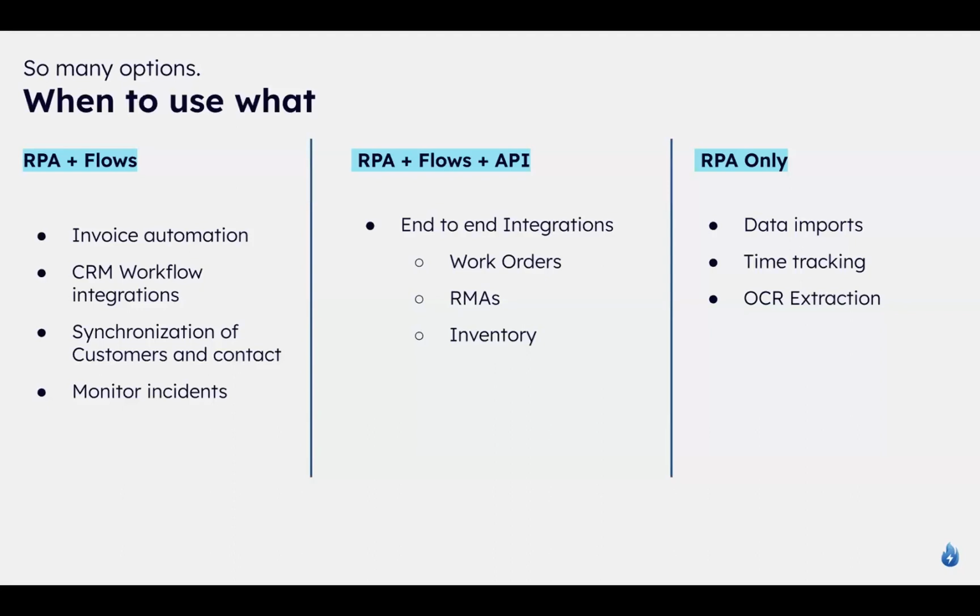RPAs and API flows and APIs, which are again part of the entire MuleSoft stack, are used when there are end-to-end integrations for a full end-to-end process like work order management, RMA management, inventory management. So RPAs and flows and APIs can be used to automate all the processes within the manufacturing space.